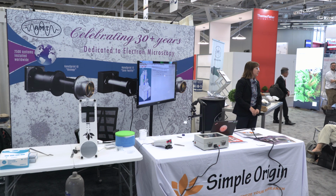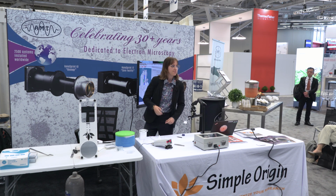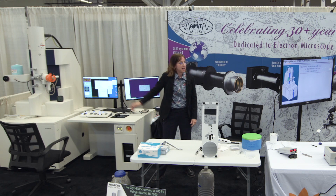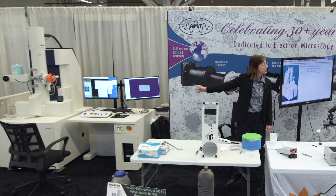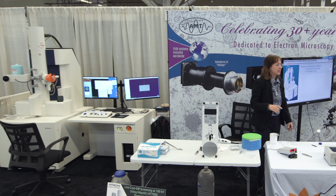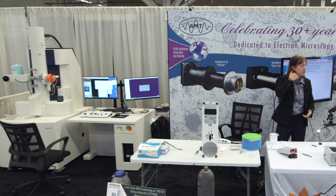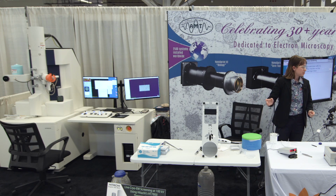As you noticed, we did this a little earlier today. We transferred the sample about half an hour before our show started. If some of you do not know about the HT7800 that we brought here today, this is not a field emission TEM. This is a thermionic TEM, so we can put in a LaB6 or a tungsten filament, and we can go anywhere from 20 kilovolts to 120 kilovolts.